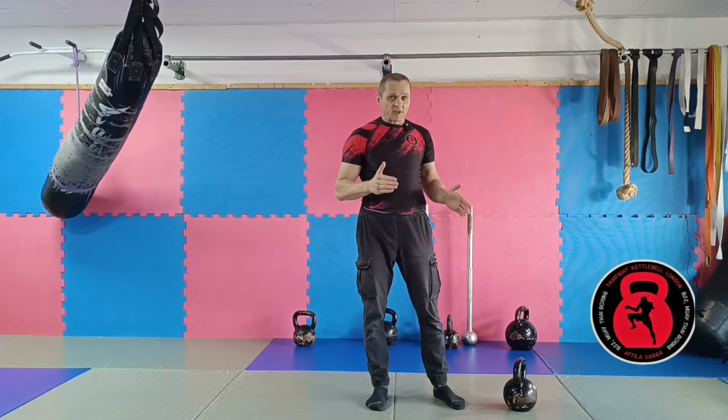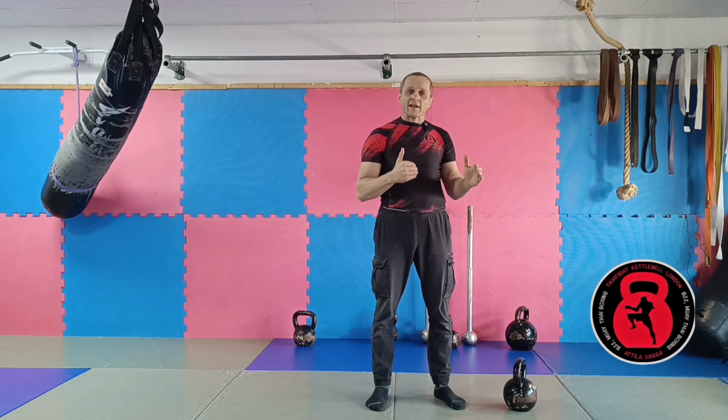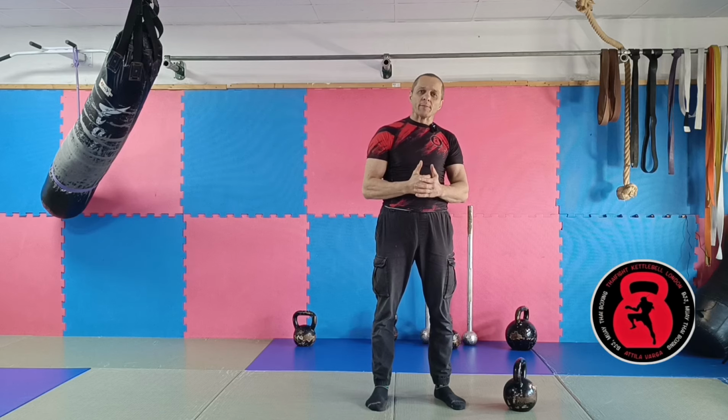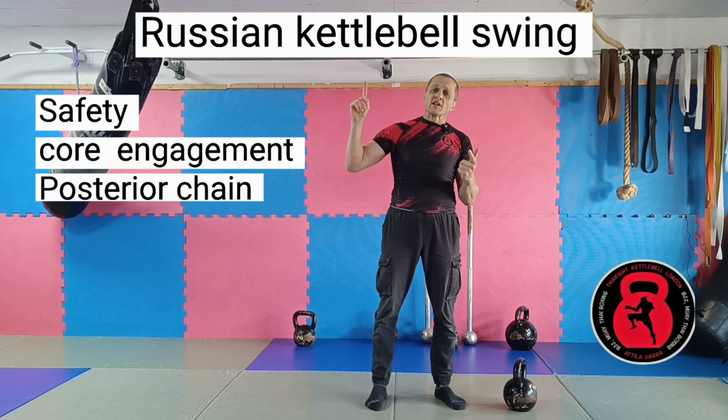The Russian kettlebell swing requires a very powerful movement and tension at the end, and it develops strength, and develops stability and safety. One point for the Russian kettlebell swing for safety, core engagement, and working on the posterior chain.